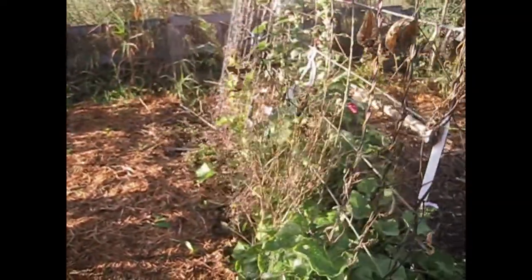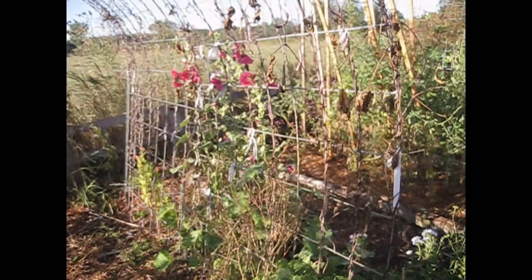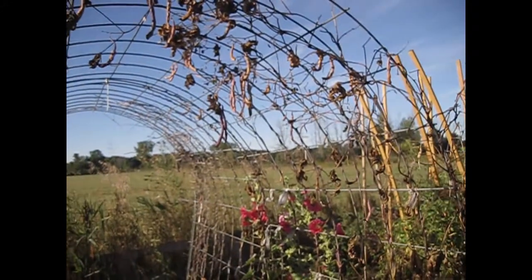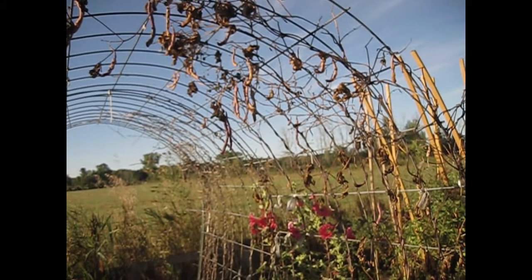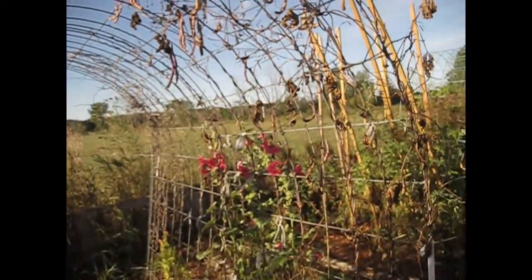And then this trellis here was where I had my Trifano Violetto pole beans, and they're drying out. It's almost time to harvest them. Not quite. Some of them are still too damp to harvest, so I'll probably harvest them next week. But yeah, I had those growing on that side.